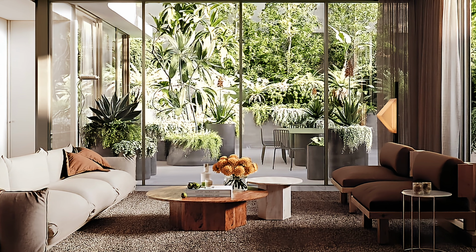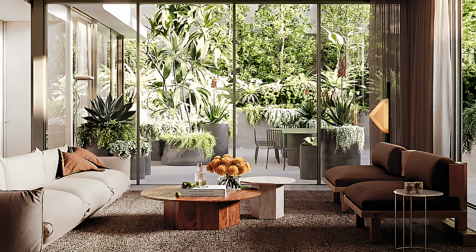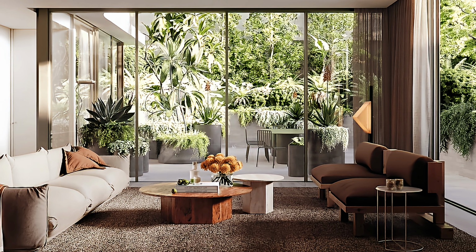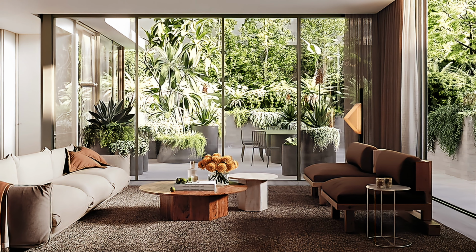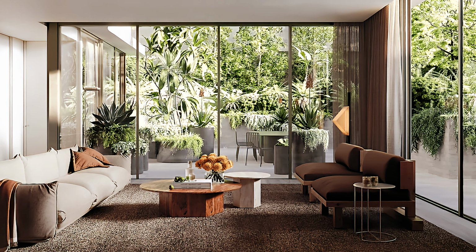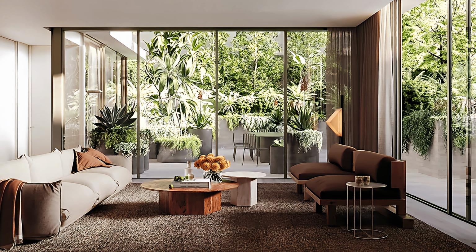Floor-to-ceiling windows invite ample natural light and offer a seamless connection to a lush outdoor garden, enhancing the tranquil atmosphere. A large textured rug defines the sitting area, providing comfort underfoot. The combination of subtle lighting fixtures and natural illumination ensures a well-lit yet soft glow throughout the room, creating a harmonious and inviting space.